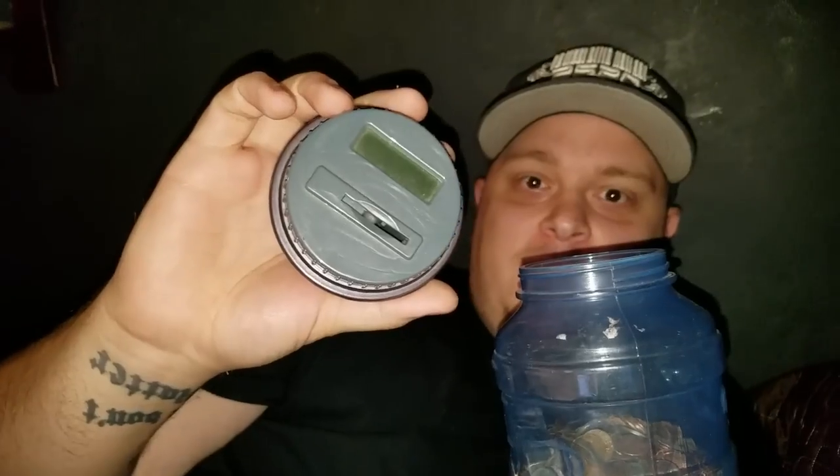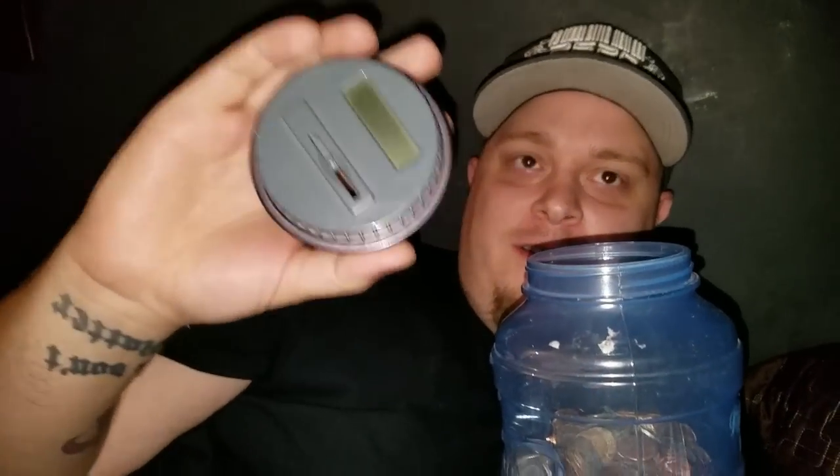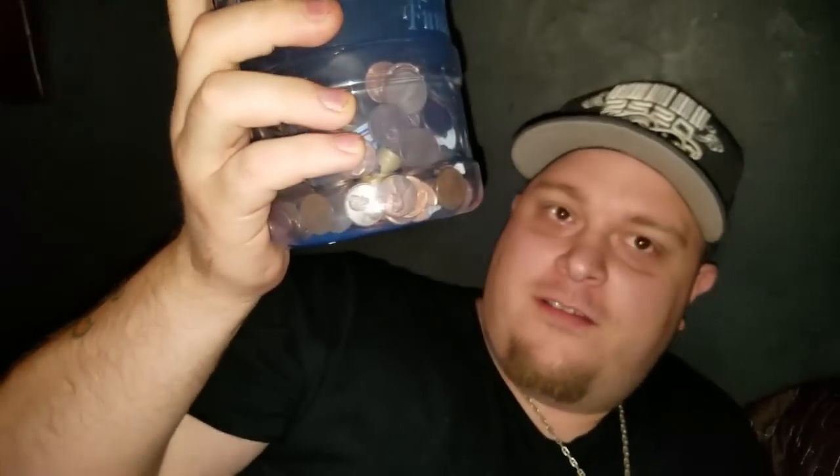This coin thing is not from this locker. I just put it in here as I was finding it because I was trying to use this thing. But it was counting pennies as dimes, so it was really off. I'm going to guess there's like $15. What about you? Because it's mostly pennies. I'm going to say $12.53. Okay. See you guys in a little bit.